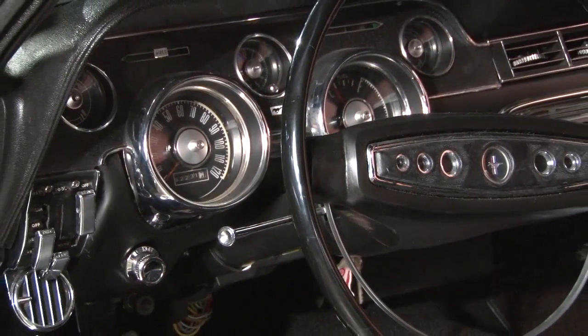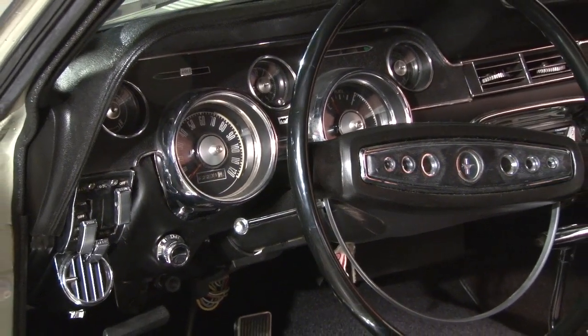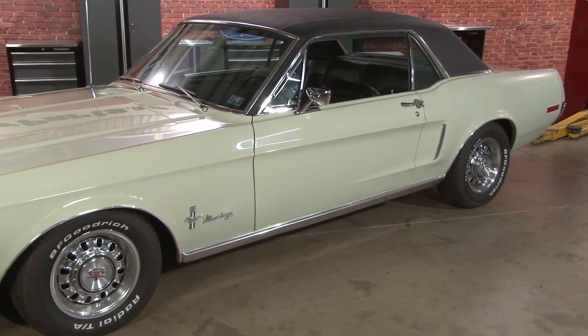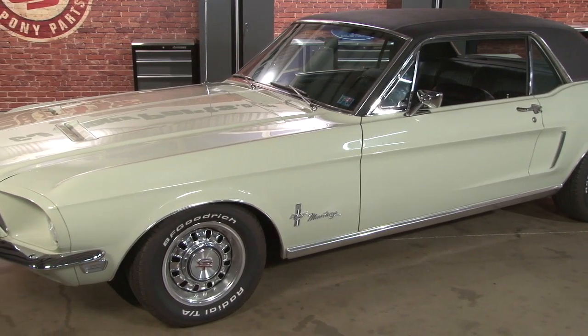It can use a lot more creature comforts. The air conditioning is ice cold. The stereo is decent, but it could definitely use some improvements, some modern technology. Great, well thanks for telling us about it. No problem.